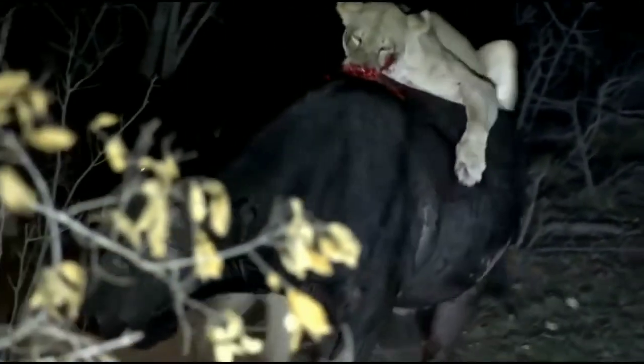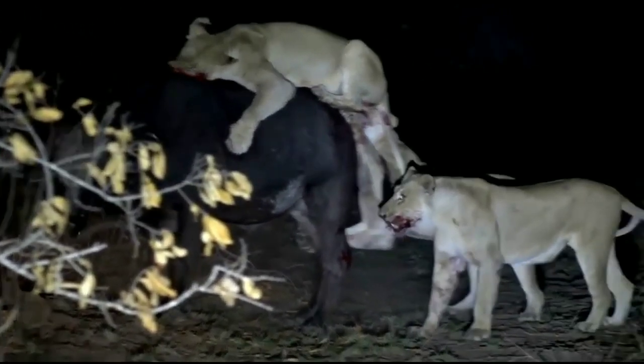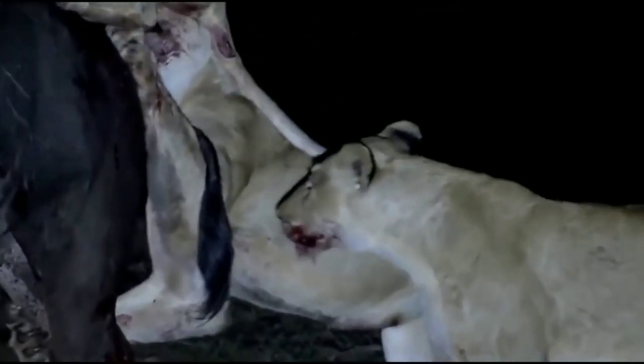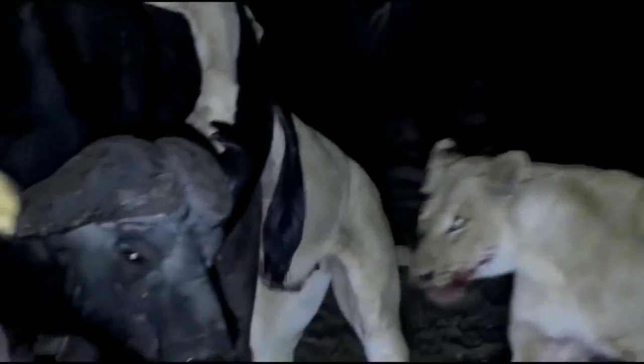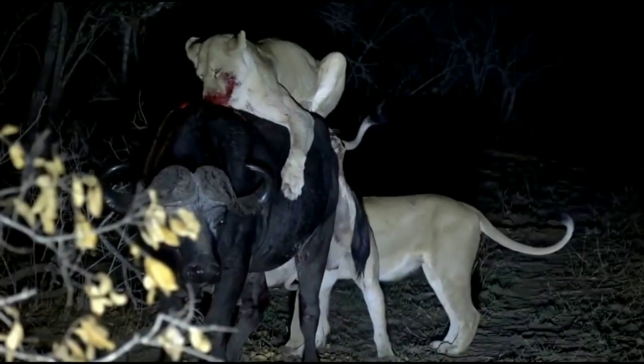Given up. I know this can be very difficult to watch, guys, but this is the lion's meal. It's the survival for those 8 Inkahuma cubs. It's a big buffalo bull like this. It's a lot of meat for that family.